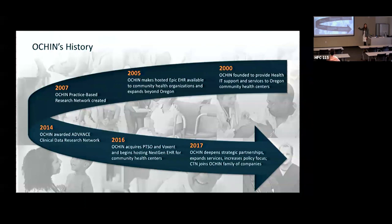So a little bit about OCHIN's history and research at OCHIN. OCHIN is a pretty new organization. As I mentioned, it started in 2000 within the state of Oregon. A few community health centers got together and decided collectively that they wanted to use an electronic health record tool, and they decided upon Epic as the tool that they would use. And Epic usually provides its services to larger hospital healthcare systems, and these community health centers went to Epic and said, we would like to use your tool, and Epic said, no way, you're way too small. And so they got a few more organizations together and collectively went back to Epic, and Epic said, fine, we'll let you use it.